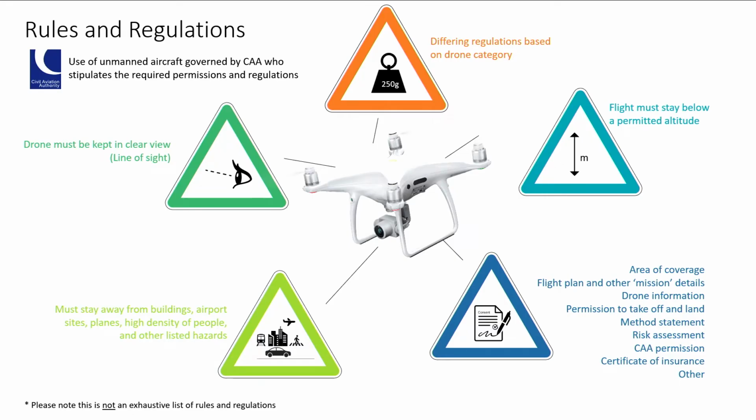As a GIS manager, I gained a lot of exposure to drone surveys over the past years. And as a result, the following slide highlights some of the key aspects that need to be considered. The use of unmanned aircraft and drones is governed in the UK by the Civil Aviation Authority, who manage the regulations and permissions required to operate those drones.